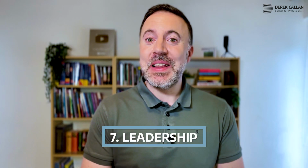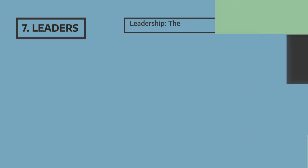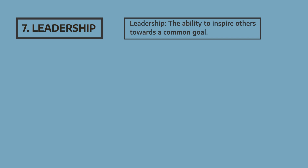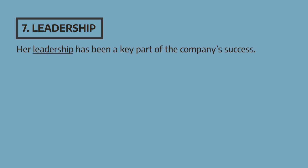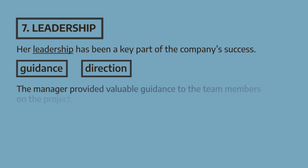Next up is leadership. Do you know any synonyms for this word? Leadership is the ability to inspire others towards a common goal. For example, her leadership has been a key part of the company's success. The words guidance and direction are nice options to express a similar idea. The manager provided valuable guidance to the team members on the project.